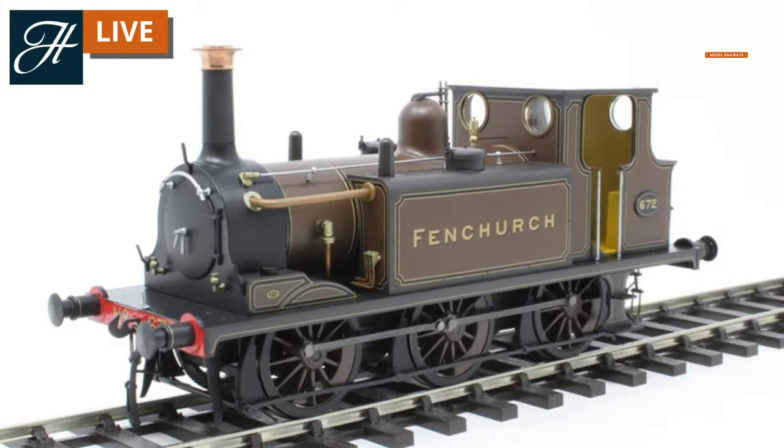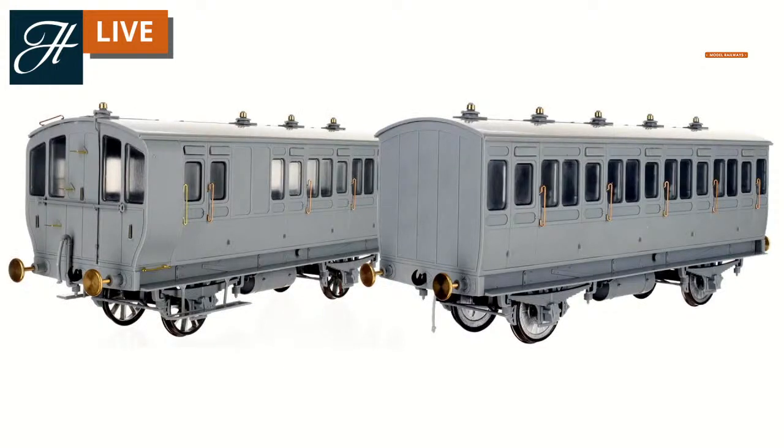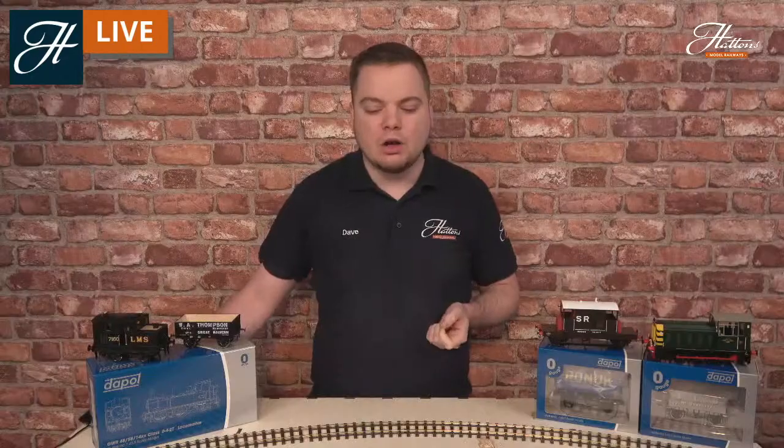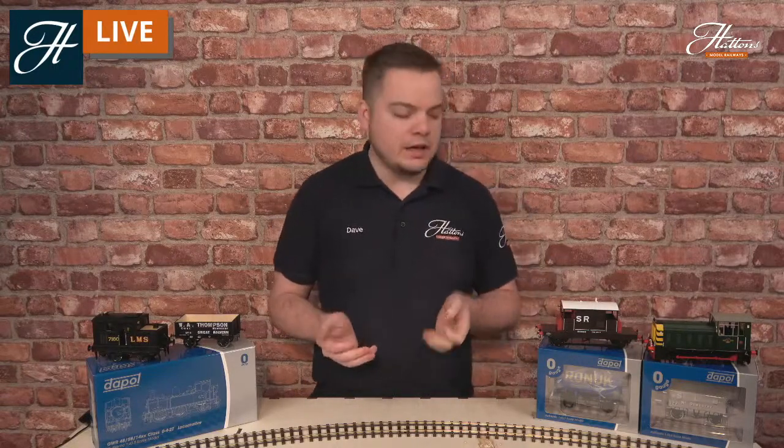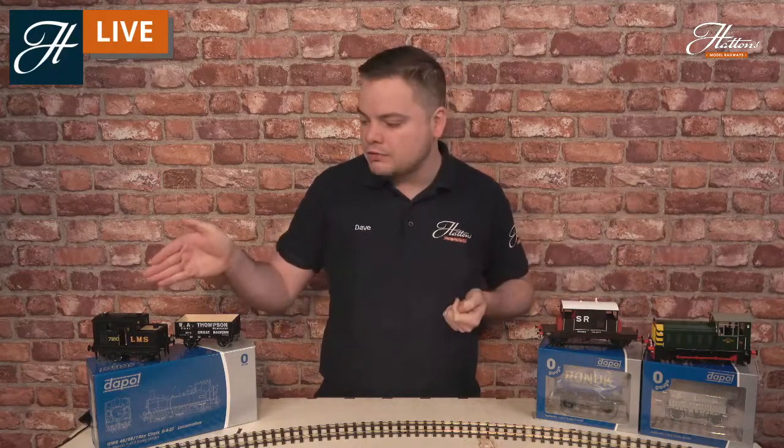And these locomotives will be joined in 2021 by some appropriate coaching stock. The Stroudley coaches that we can see here in both the mainline and suburban versions. Now, the loco works out at around 8-9 inches long, and the coaches work out at a similar measurement to that. So you can start getting an idea, especially with the rolling stock that I've got here in front of me, of the sizes that these small items of rolling stock take up.